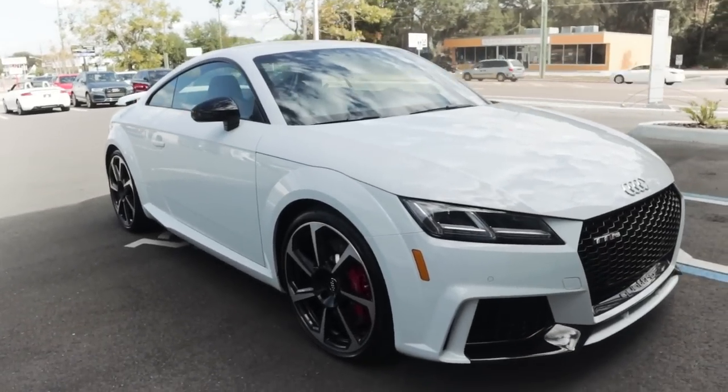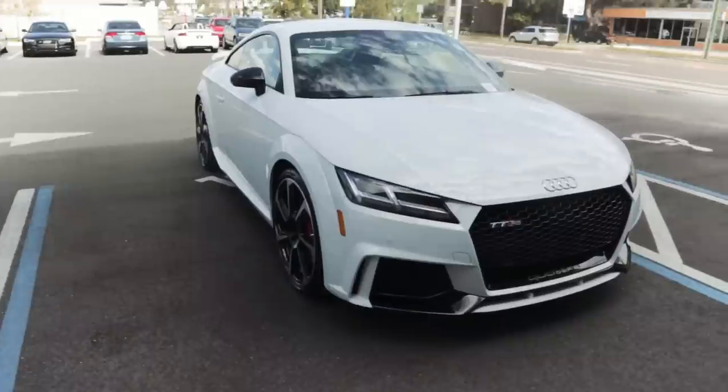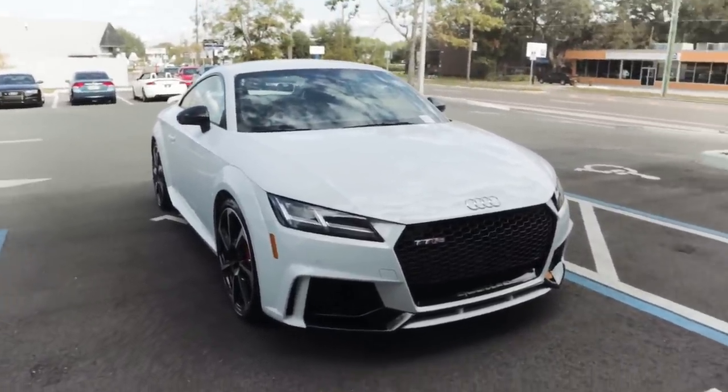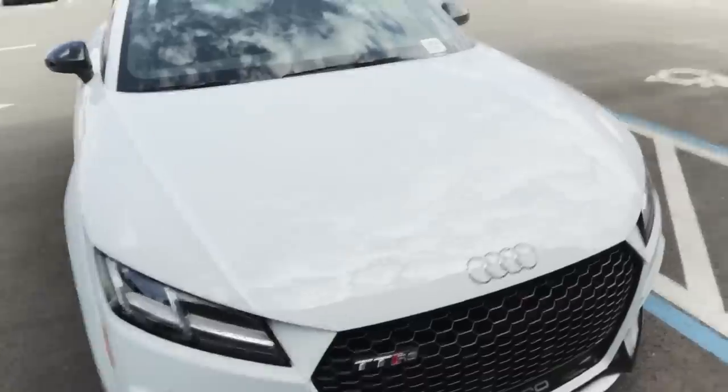Just needs tint on the window. Yeah, that's the only thing it needs. That's all I can think that it needs, man. Some nice tinted windows.